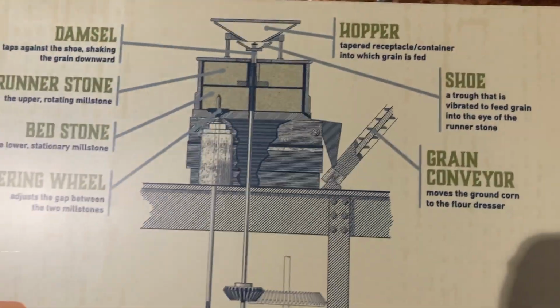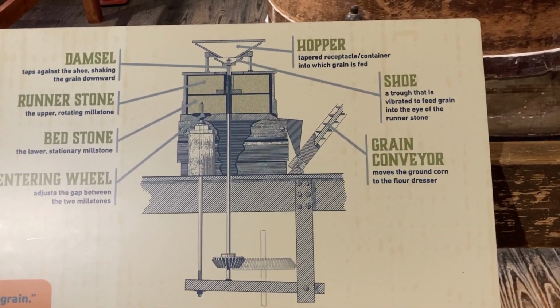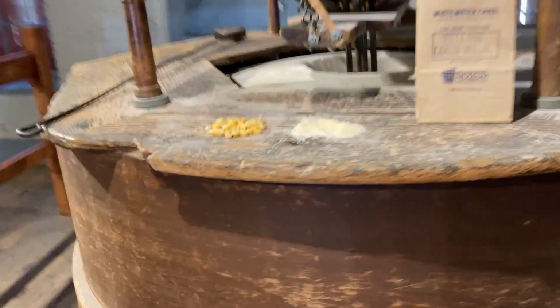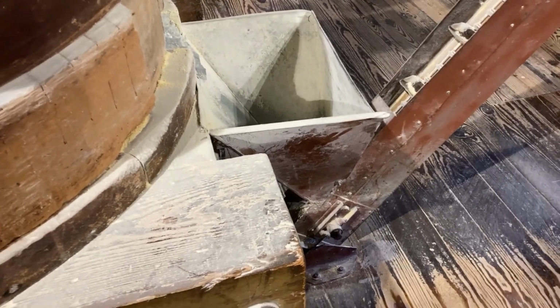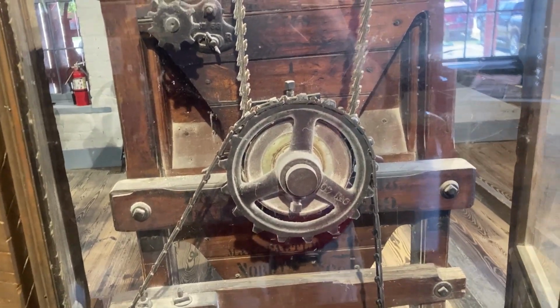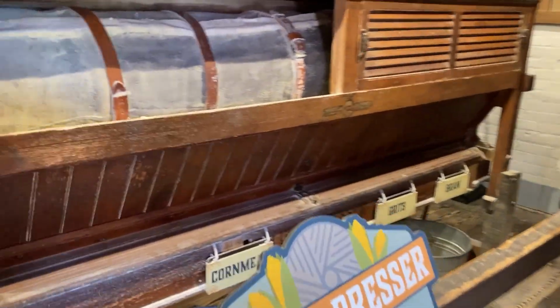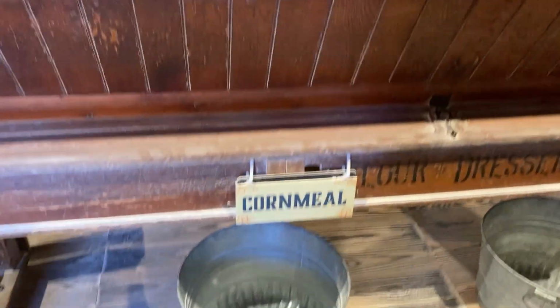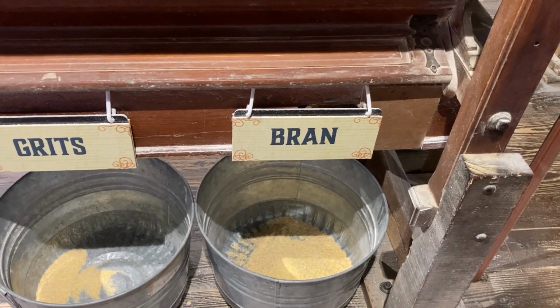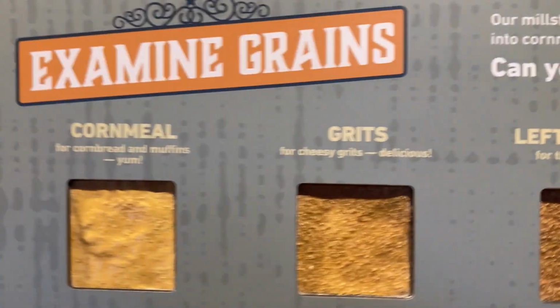So this is kind of how the thing is set up. The grain goes in the top. You can see what it goes in, what comes out. Goes down out of the mill, down into the elevator. Goes up to the elevator. And then goes into what she called the sifter. And then, as it goes in the sifter mechanism, then you get cornmeal or grits or the bran. And you can kind of see how they've got this here.